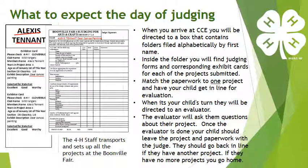So this is what I mean. If you look at the left, you're going to see we have Alexis Tennant's evaluation card, her exhibit card, and her judging form. At the top of the exhibit card we have Alexis's name, and again, this is why proper punctuation and spelling is important. And then if you scroll down the card, you'll see under exhibit description, it's highlighted with red, it says Dear Canvas Painting. So we're going to pretend that Alexis went online and registered her Dear Canvas Painting.